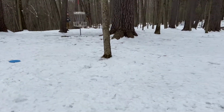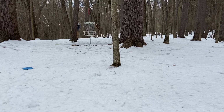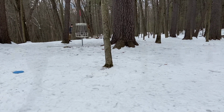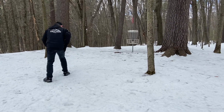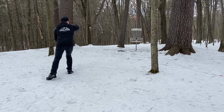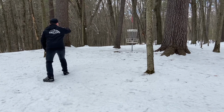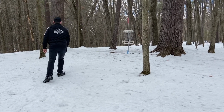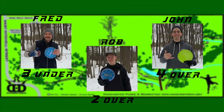I got about 20 feet for my comebacker. And that definitely feels good with missing some putts that I feel like I should be making. Rob has got this for his bogey. He leaves it just a little bit short. He's going to tap that in. And Fred has a super short tap in. Keep him at 3 under. Rob is now back to 2 over, and I'm at 4 over.